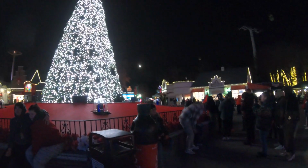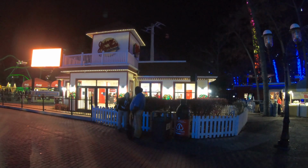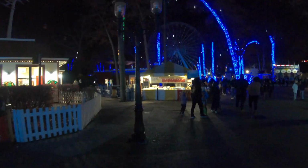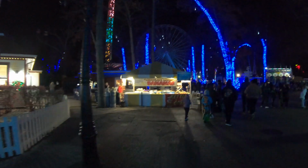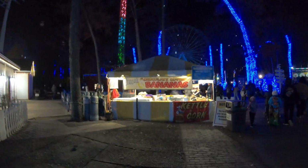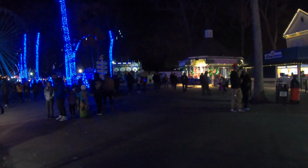Great Adventure is sectioned off into different areas. This is the Main Street area. Where this Christmas tree is, the rest of the year is a beautiful fountain. But this time of the year, they erect this Christmas tree, which puts on a beautiful light show I'm going to guess every 30 minutes. I could be wrong, but lots of music. The tree lights up beautifully in sync with the music, and it's a nice experience here. This is pretty much ground zero for the park.